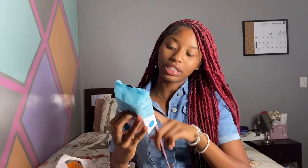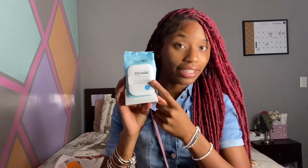As y'all can see, my hair keeps getting stuck to my bracelet. But yeah, just let me know if you ever had these. This is my first time, but smell wise, they smell good. And I got the sensitive skin type because I don't know how this works and I don't want to mess up nothing. So yeah, I decided to go with sensitive skin.